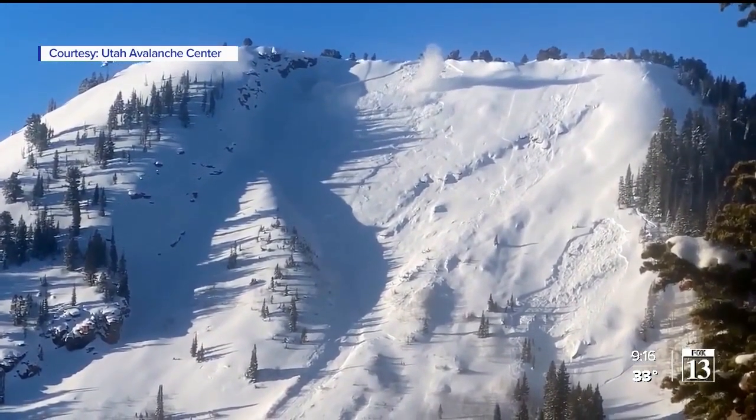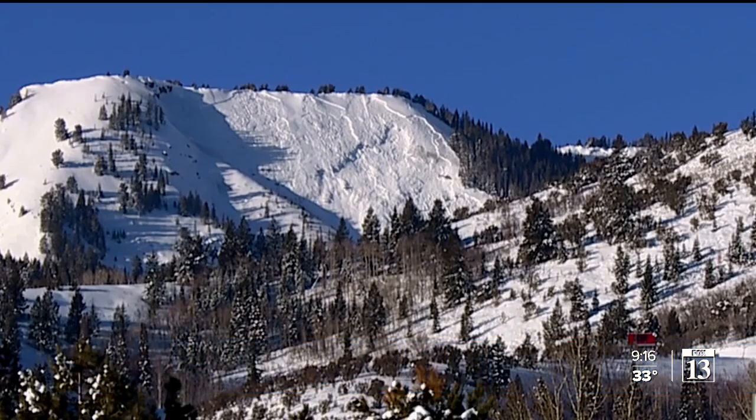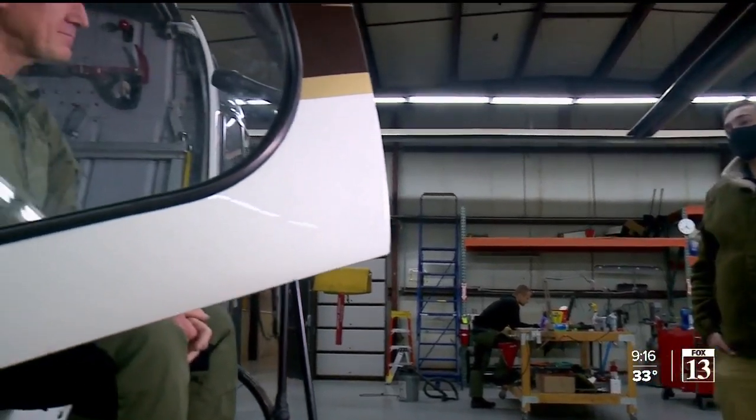If it's too risky, we have to do some mitigation, which usually involves dropping explosives from the helicopter to try to trigger those additional slides before we can send rescuers in to attempt to locate the victim. Brett Hutchings was in the air piloting the helicopter.